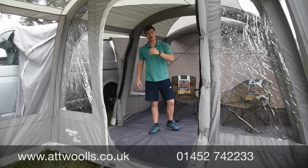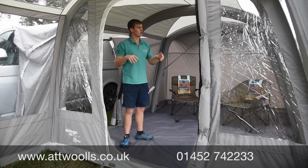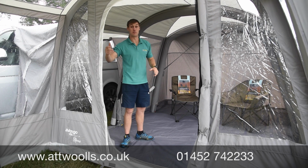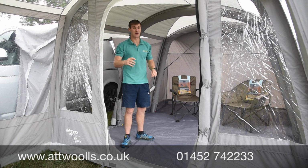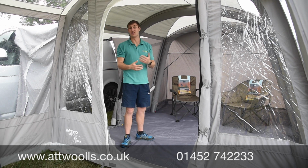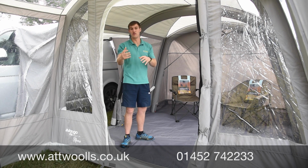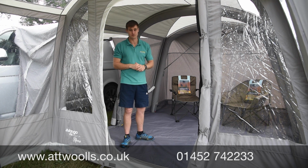One thing to bear in mind is that this is the polycotton version of the galley, and not only is it polycotton, but you've also got what they call colour lock. Colour lock is something that makes the fabric last even longer and stops it fading so quickly in high sunlight. Especially when you go abroad, with the UV being stronger out there, that's probably more of an issue than it would be normally.